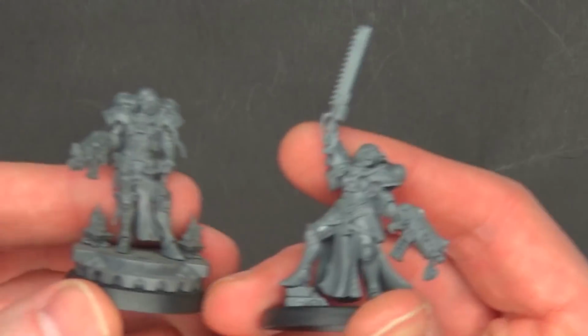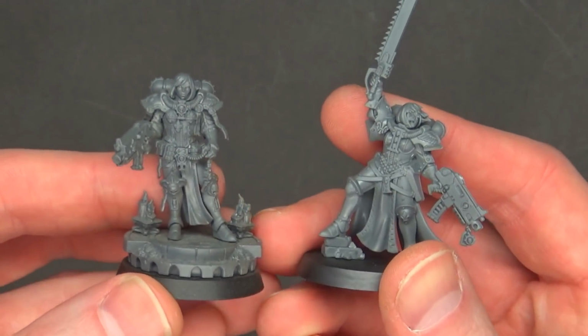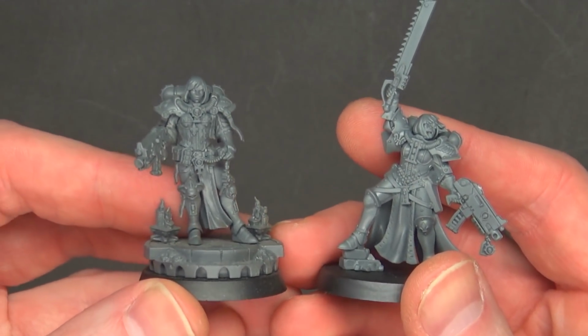It is what it is. It's just not this miniature that was $35. They're literally different material. I mean, you can see it in this right here, which makes sense.